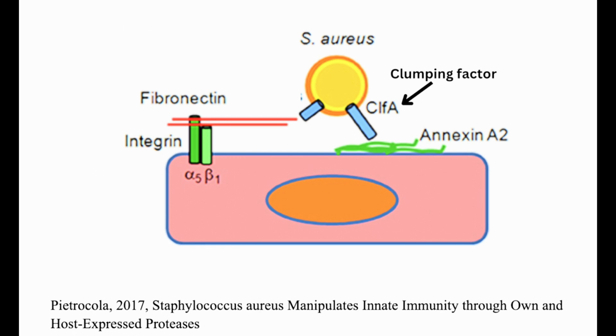Lastly, we have the fibronectin binding proteins, and these function like the bacteria's hands, reaching out to grab onto specific surface proteins on the host cells, particularly fibronectin. This interaction helps S. aureus anchor itself to tissues and cells, kind of like a clingy date that refuses to let go. These proteins enable the bacteria to stay attached and form biofilms, which protect it from both the immune system and antibiotics. All these adhesins work in tandem to ensure that S. aureus sticks around and maintains its presence in the host.